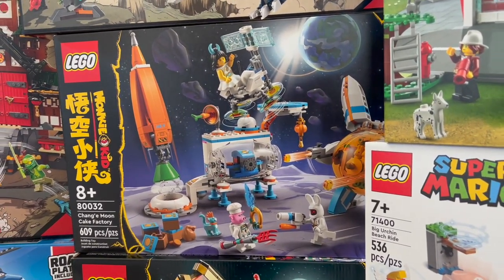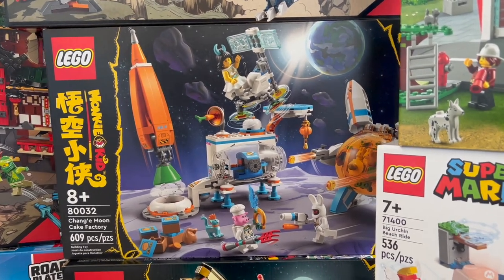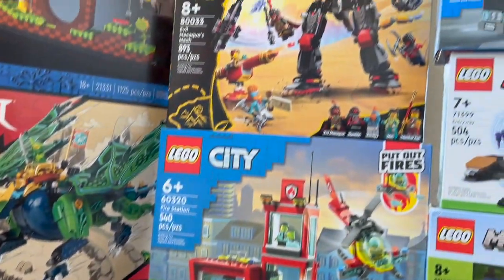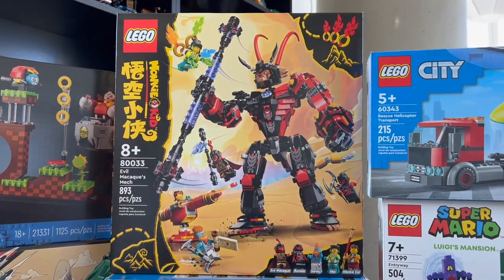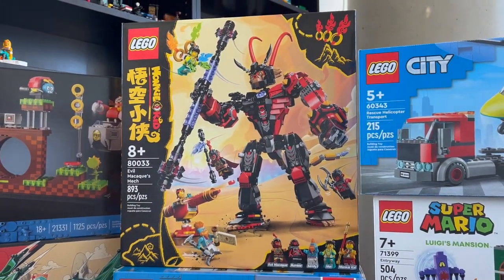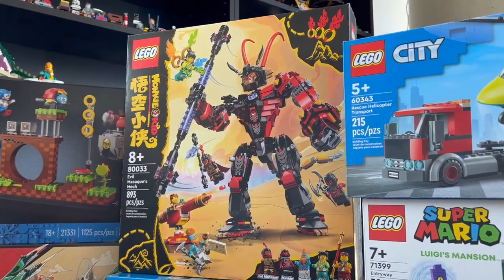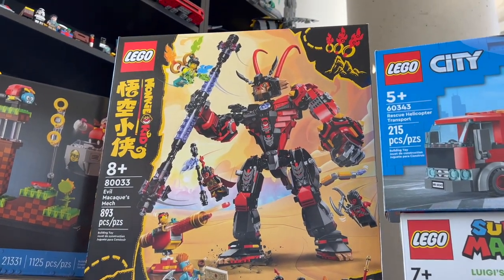I truly am loving the space theme or sub-theme that Monkie Kid has. Really, really cool and unique, interesting sets and interesting builds. But of course, we also have another Evil Macaque mech. This is more of a standard mech-style build. Honestly, not one of my favorite mechs to come out of Monkie Kid. I think they've done better mechs, but this one still is a really, really good mech.